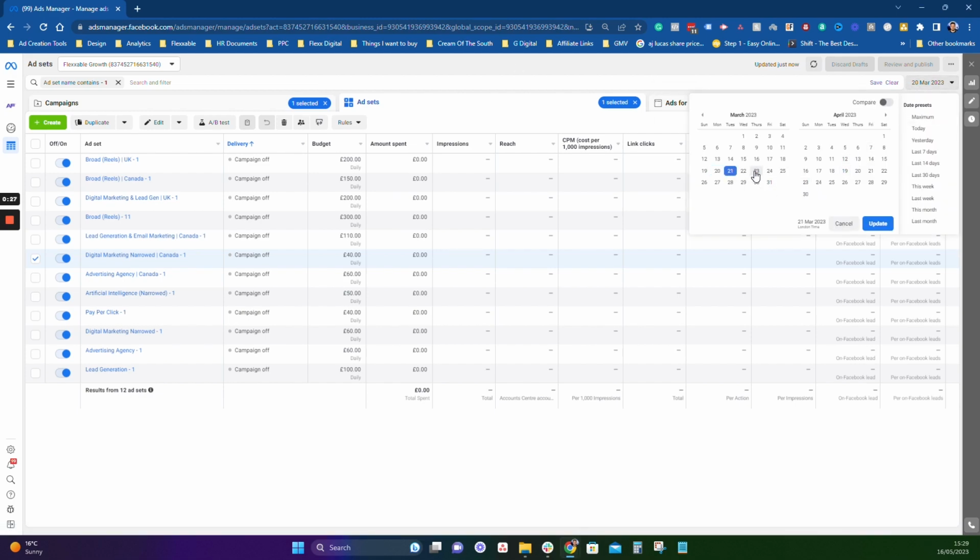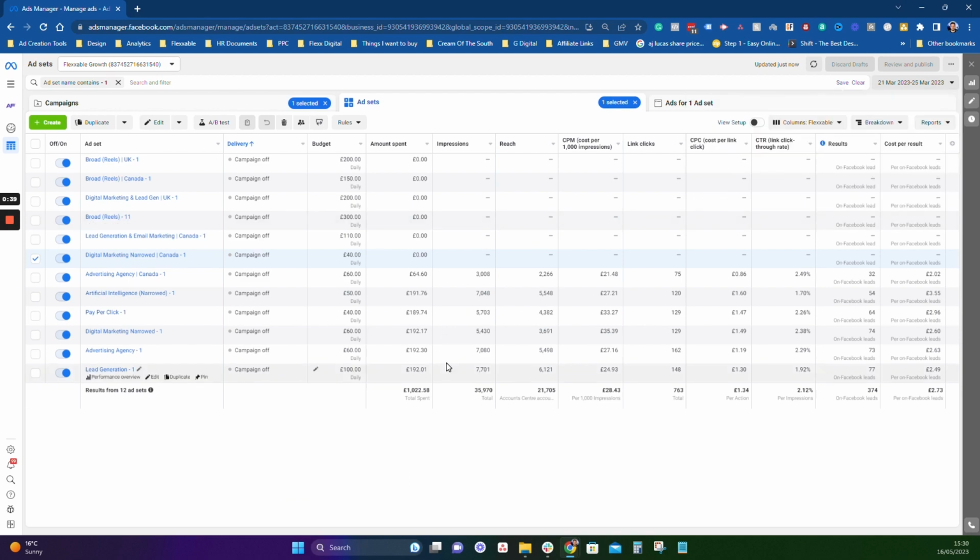So we started off with these 5 days, starting at roughly £200. As you can see, over 5 days we averaged out at £200 a day. Now our target for this campaign was under £3.